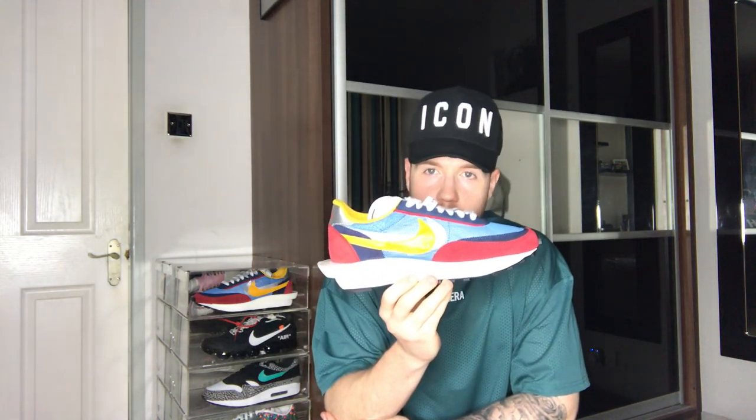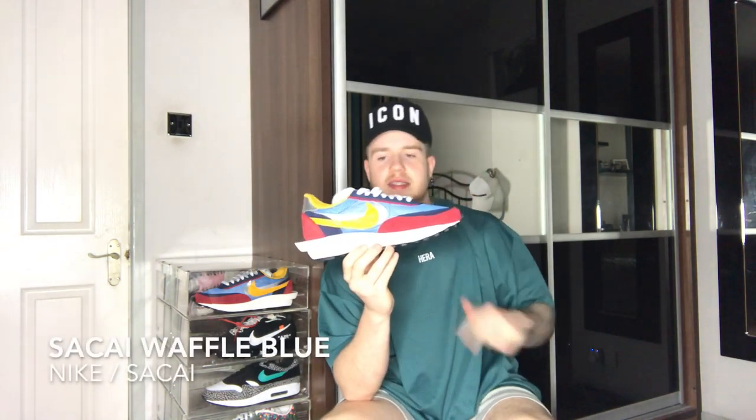The fifth shoe in the collection is something that was released recently. It's a really out there shoe. I've seen it and just thought I had to cop it. It's got double ticks, double tongues, double laces and a double sole. It's the collaboration of Sacai and Nike, their Blue Waffle shoe. It's just a crazy concept.